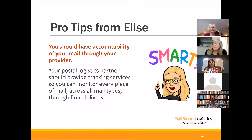So my first tip is you should have accountability of your mail through your provider. So your postal logistics provider either provides you with tracking services themselves or partners up with someone that can provide you with those services. It's really important. And sometimes we think I'm focused on tracking my nonprofit outbound mail and letter rate and doing my thing. And you've got all your other mail that you're mailing, your first class mail and your flats. All of that can be tracked too. And it's a great resource, and your logistics provider or your mail tracking service should be able to track all of your mail going outbound.